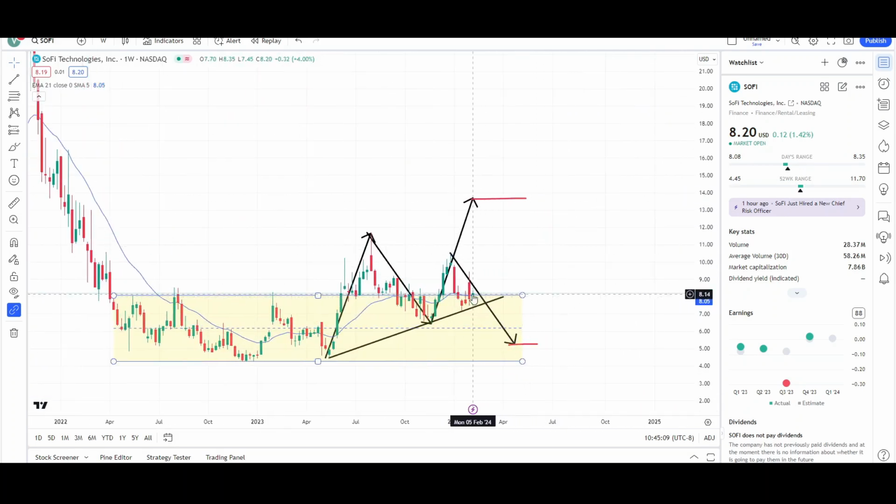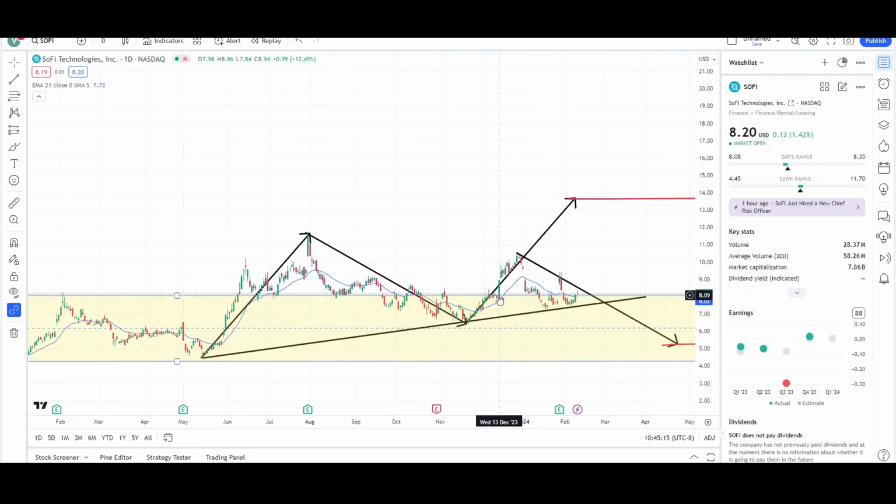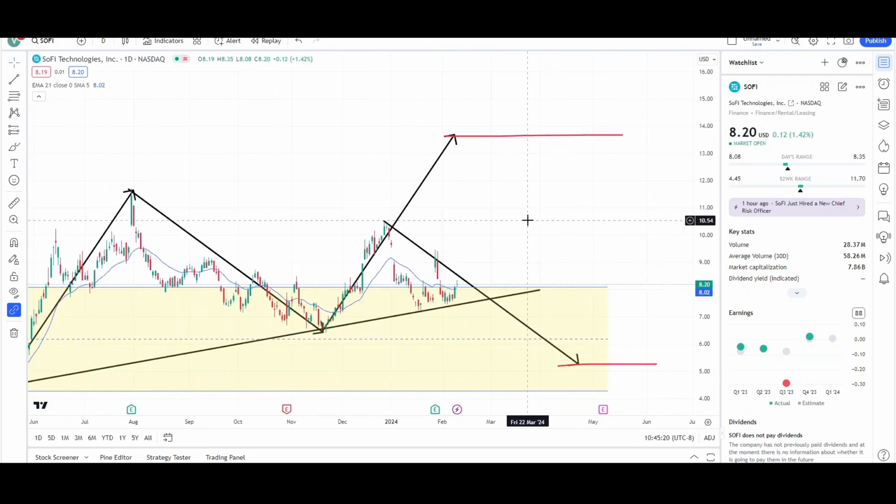We've been trading right around this $8 level since basically the beginning of this year. And you can see that it hasn't really done much since then. So that's all I have for SoFi Technologies on the daily and weekly charts.